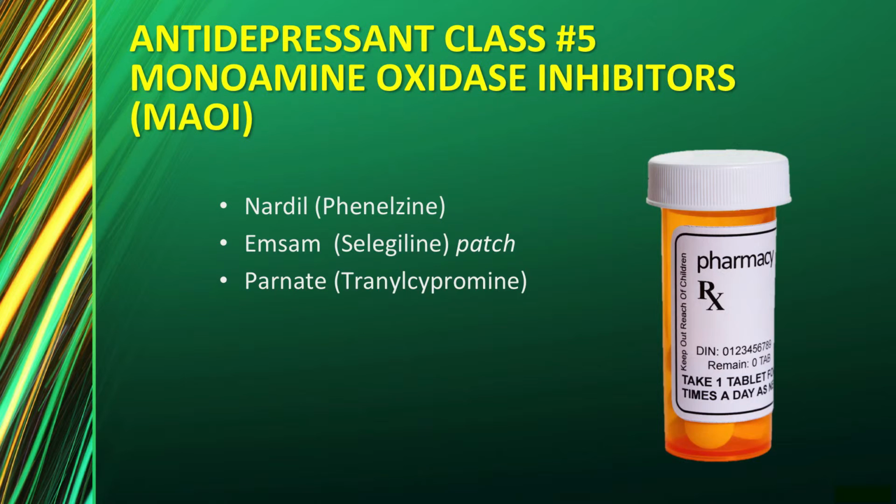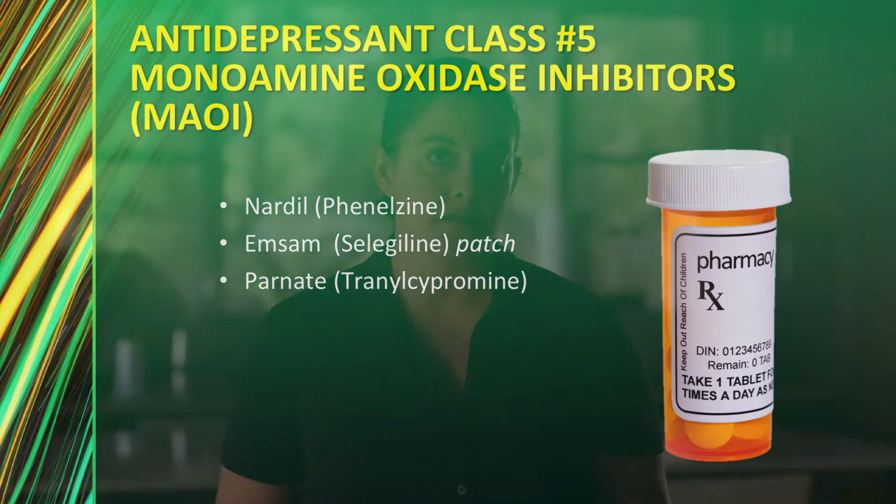The last class of antidepressants are an older class called the monoamine oxidase inhibitors, or MAOIs. Monoamine oxidase is an enzyme that breaks down the brain chemicals serotonin, norepinephrine, and dopamine. The MAOIs work by blocking this enzyme. Although these medications can be very effective, they are not frequently used because of the need to follow a special diet to avoid potential side effects.